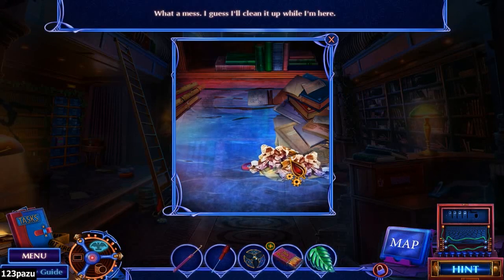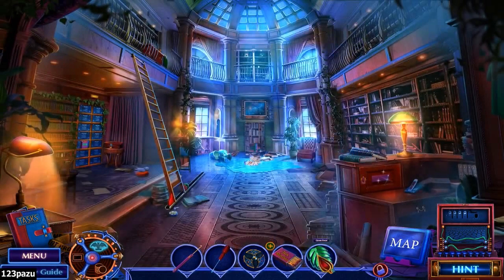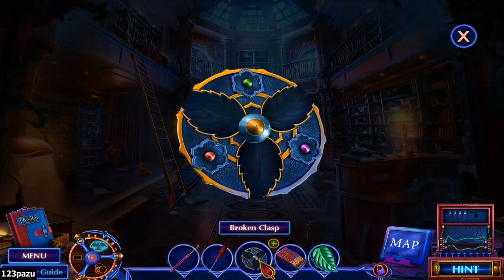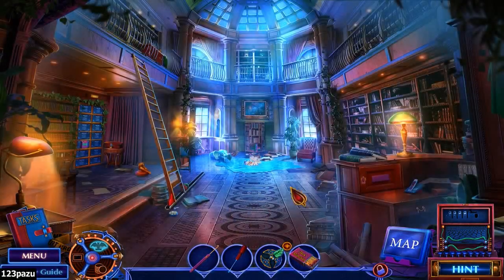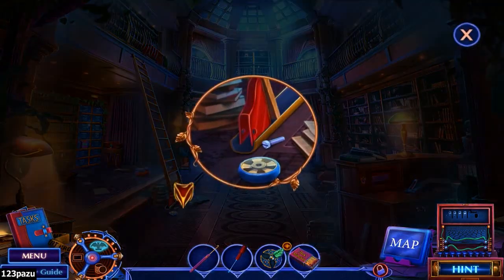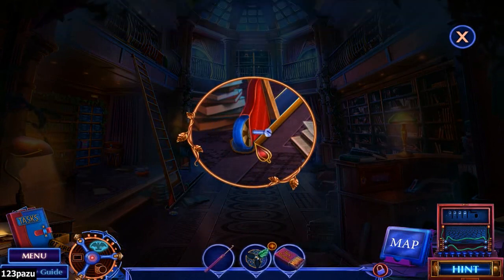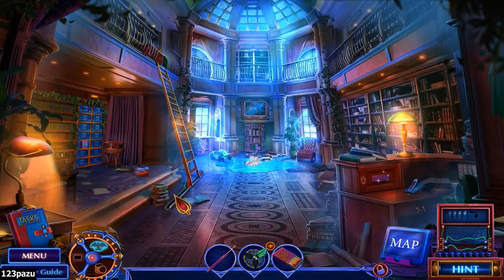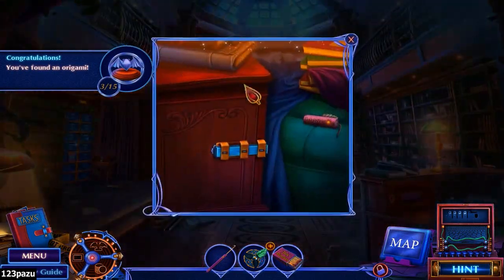What a mess. Guess I'll clean it up while I'm here. Do we have time to clean this mess up? I don't think so. We have to follow the killer and the detective. Time is running out, guys. Now that I can freely move, let's take a look at the second floor.